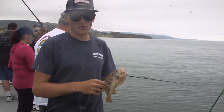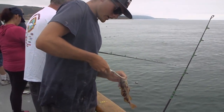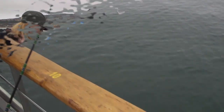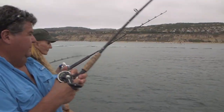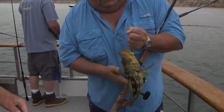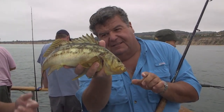Nice calico on a circle hook. Catches right in the corner of the mouth. Good job. Yep. This is a Johnny bass. It's actually a type of rockfish. The reason we call it a Johnny bass is because it does kind of look like a bass, but it's actually in the rockfish family. There's no size limit, but this guy's just a little kid, so we'll throw him back.